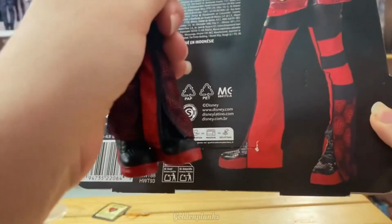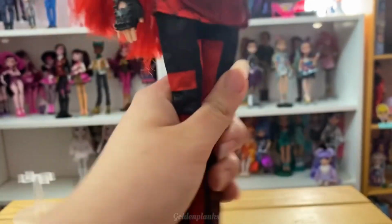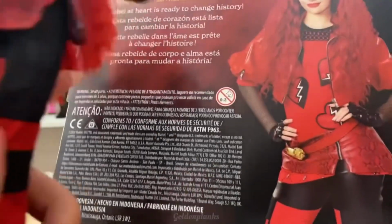And next up, the shoes. As you can see, they're black with red soles. The only difference is the unpainted heart that you can see there. But once again, it probably won't bother you. And if you paint doll shoes, it'll look really good. And in case you also paint other accessories, let's do a close up of the gloves.